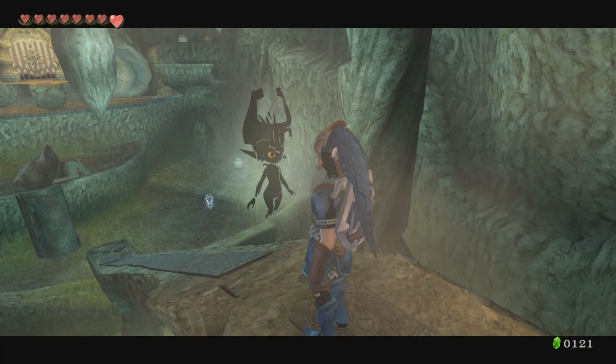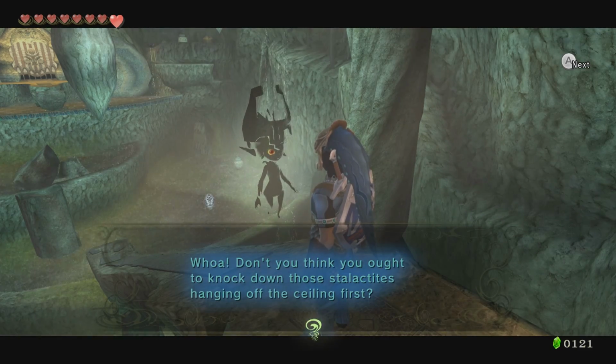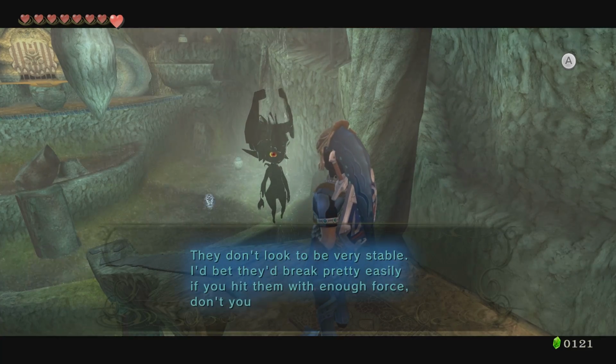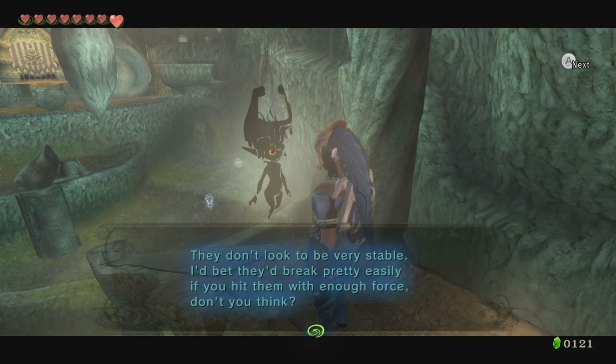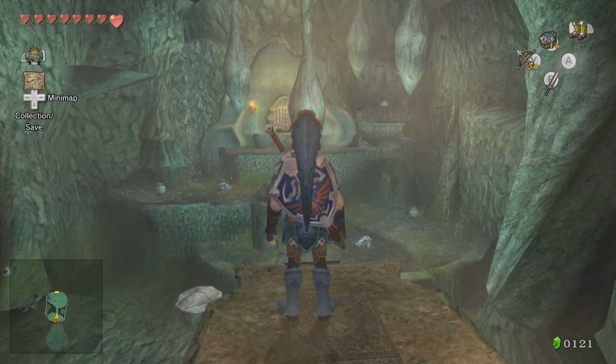Midna's got a hint for us here. Whoa, that's treacherous. Whoa, don't you think you ought to knock down those stalactites hanging off the ceiling first? Whoa, they don't know. She said whoa a lot. They don't look to be very stable. I bet they'd break pretty easily if you hit them with enough force, don't you think? Ehehe. She hasn't said that in a while.